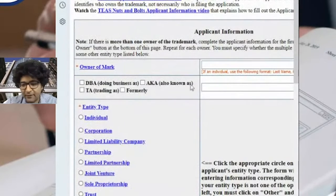Now, the owner of the mark. Again, companies and entities can own trademarks. It's really important to understand that the owner of the trademark has to be the entity or person that is responsible for the nature and quality of the goods. In other words, remember, trademarks are a protection of the consumer. They protect the consumer by indicating where the goods came from. It's a source identifier. That's what the trademark protection is.